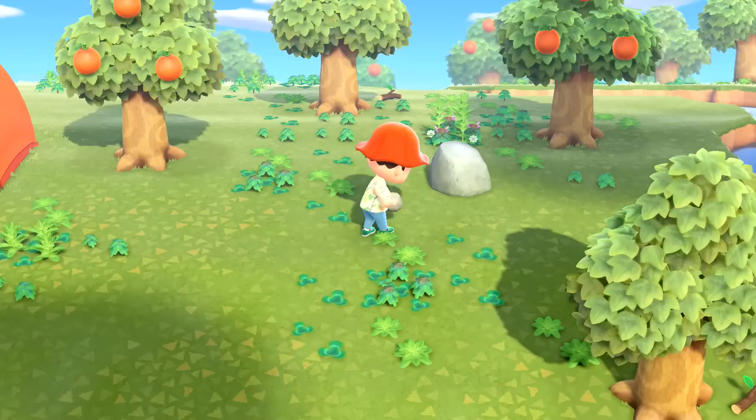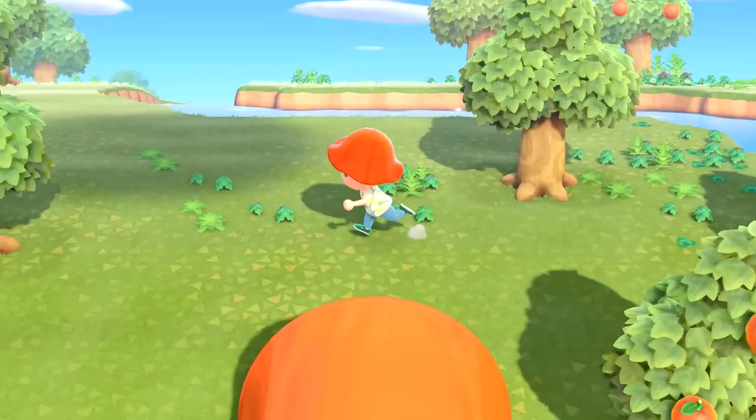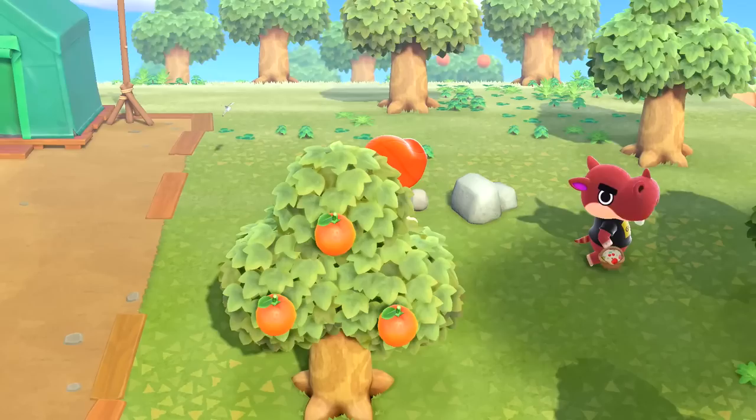Materials, fruit, rocks. We'll go fishing soon. Once we make some more stuff, I'll put it into action. We'll start using some of it. That'll be fun. And we don't really have too much of a way to cross the river right now. Oh, there's a butterfly. If we had a net, we could get you. I can't get you by hand though.